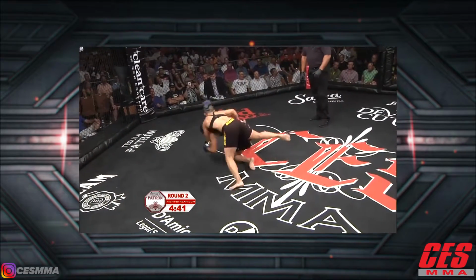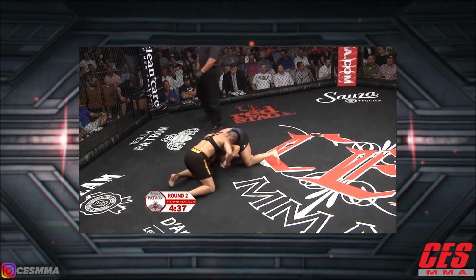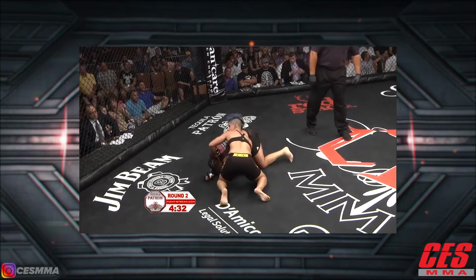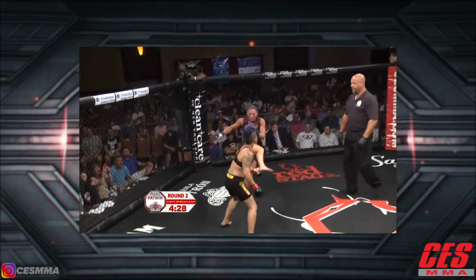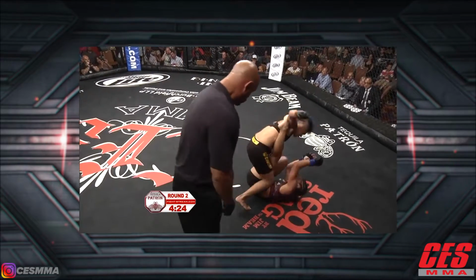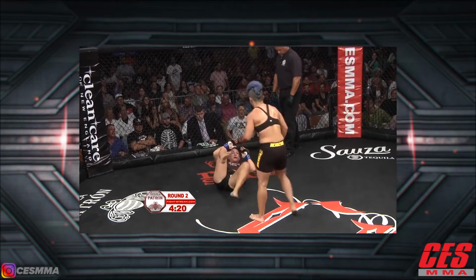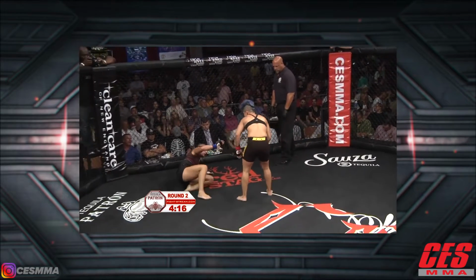Beautiful looping right hand landed flush on the chin by Caitlin, and that one caught her attention. Narcisse definitely ate that one on the way in. And a nice knee on the way up as Narcisse gets to her feet. Another big right caught Bridget on the temple. Now Bridget's doing a good job of trying to sweep to get up, and Caitlin looks like she might let her up.